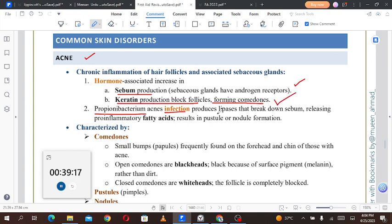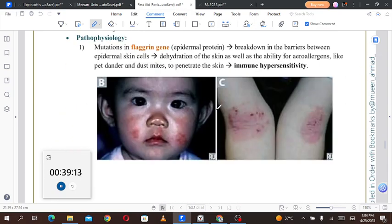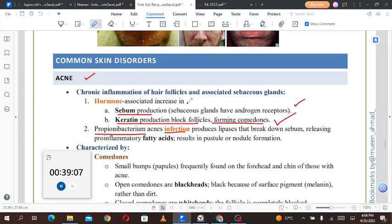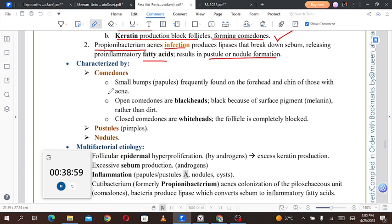Propionibacterium acnes infection. I guess there is some picture about that as well. There must be a picture because there was a UWorld picture about that. We'll see that when we do the UWorld sessions. Propionibacterium acnes infection produces lipases that break down the sebum, releasing the pro-inflammatory fatty acid, resulting in the pustule or nodule formation. They are characterized by these three things: comedones, pustules, and nodules.